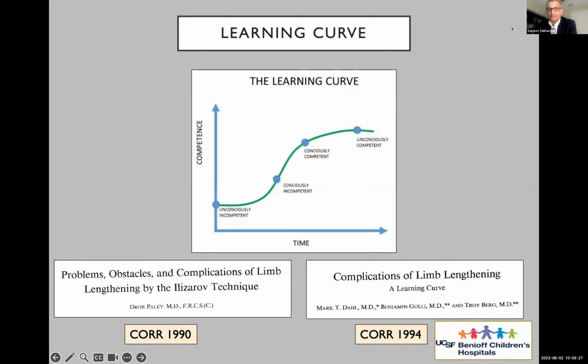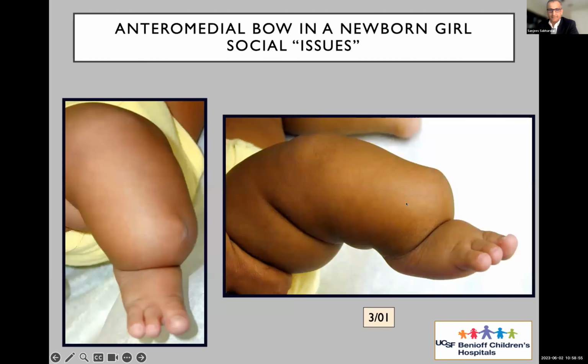So I think we all talk about the learning curve and we know it, but I just want to emphasize that these two classic landmark articles from Dror Paley and Mark Dahl are a must read for the trainees or junior surgeons who are interested in devoting a good part of their professional life to limb reconstruction. All right, so here's a case I saw many, many years ago, 2001.